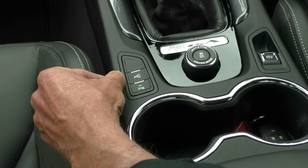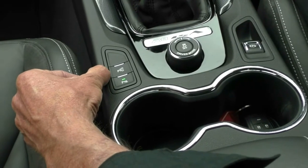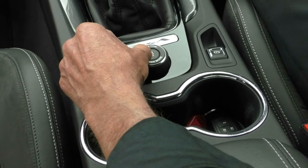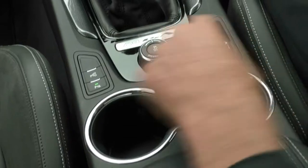On our left-hand side here, we can turn our reverse parking sensors off if we don't want them beeping. And then we've also got reverse park assist as well if required. Traction control button in the middle of our knob there, which I didn't mention, and then electric park brake on our right hand side. Generous cup holders there, as you can see.